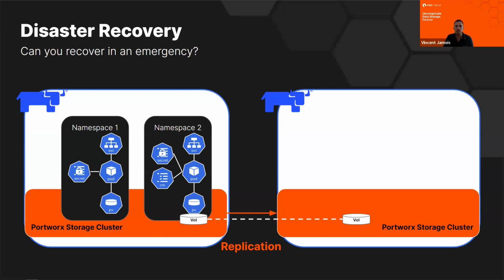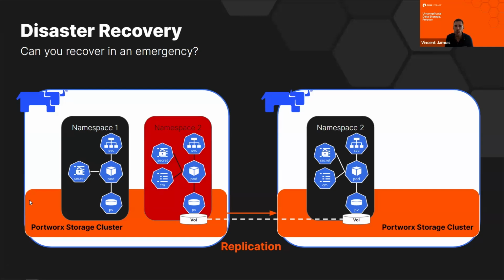Portworx DR is the replication power for your application, because you can configure it at the application layer. In my case, if I have an application outage for my namespace 2, I can easily restart this application on the second Rancher cluster anywhere, even if the storage is different, even if it's on a public cloud anywhere in the world. It's quick because everything has been automated by Portworx. You just have to trigger the failover, and then you have your application running on another cluster.